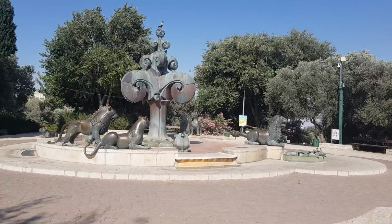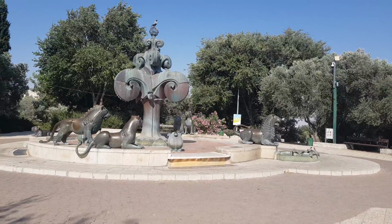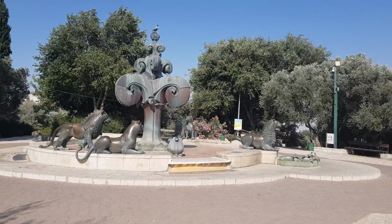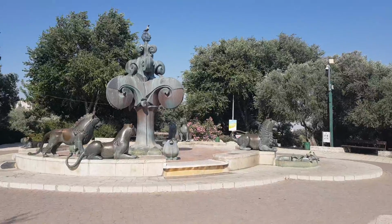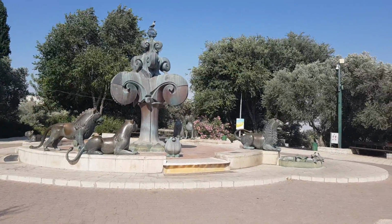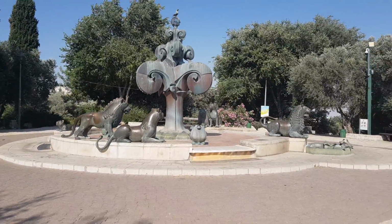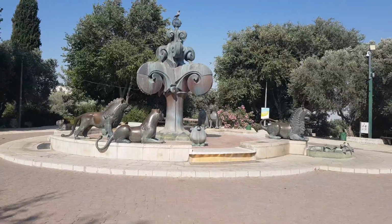In the middle you can see a tree which represents heaven. And the tree's got three branches. You can see the main two, but believe me, on the other side you can see the third one. They represent Judaism, Islam, and Christianity. It's actually located between the west and the east city, between the Jews and the Arabs.